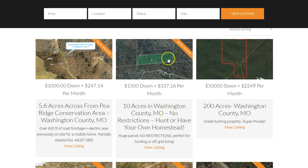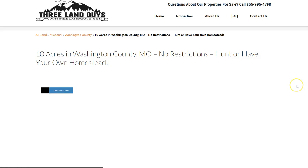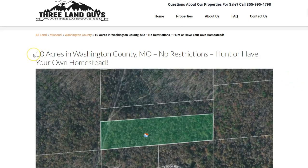We do all of our financing in-house, so there's no credit checks, background checks, income verification, anything like that. You just have to have the down payment and commit to the $337 per month, and you get to start using the property immediately. So you can see here what we're looking at is the listing on our website.